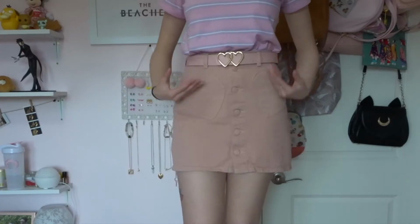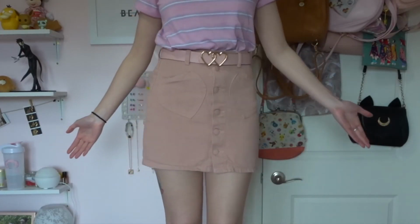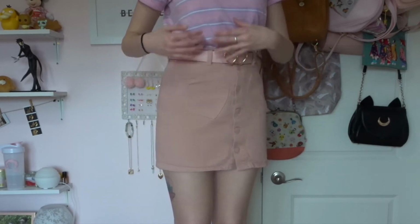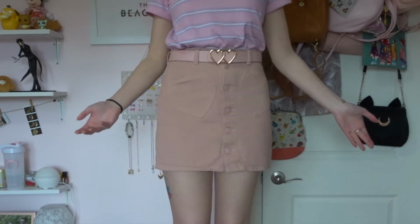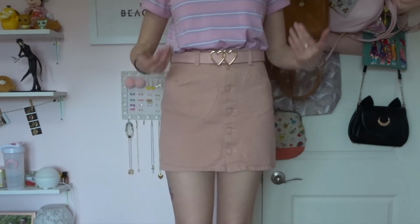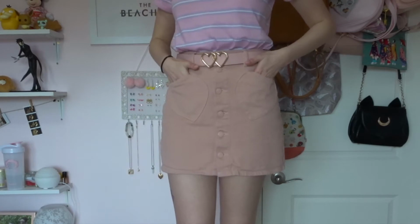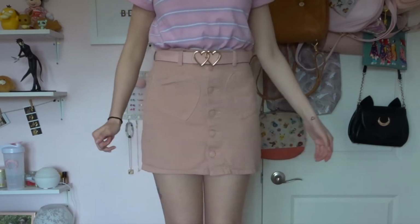nice knowing ya. There's not too much to say about this skirt. Honestly, it's pretty much exactly what I expected. It's the same silhouette I expected, just a basic pink denim skirt. The pockets are really what sells it though, I think, so really stoked about these pockets.